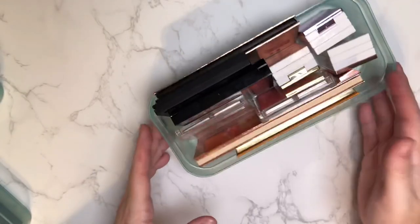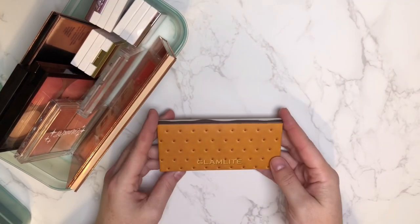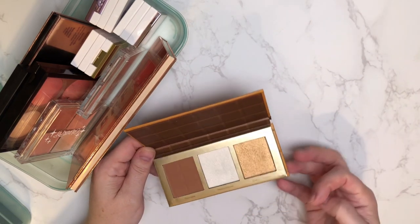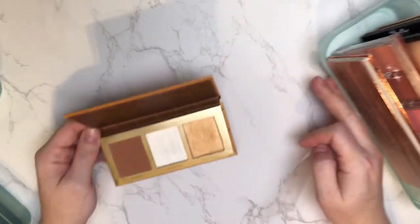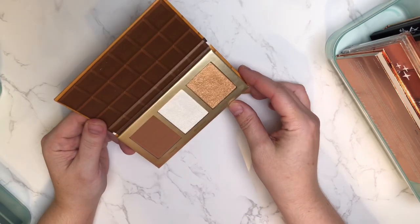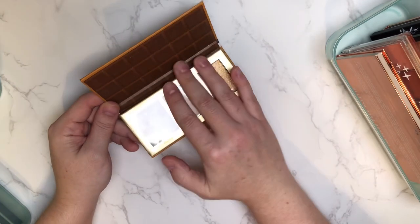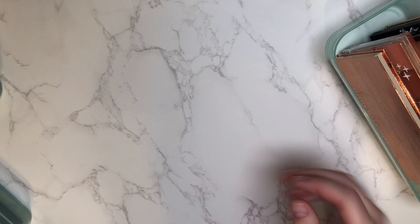So then we have this container here. We're gonna go through. We have the Glam Light. This is a face palette. It came with the chocolate donut, kind of like the Willy Wonka looking set that they had right around Christmas time. It looks like I've maybe swatched the highlighter in here. I just don't ever reach for it because the bronzer is a bit too dark for me. So I'm going to go ahead and say goodbye to her.